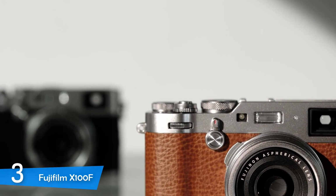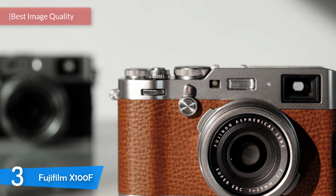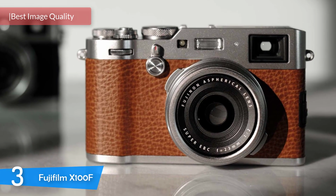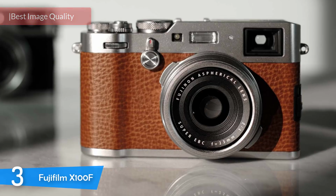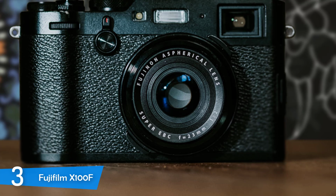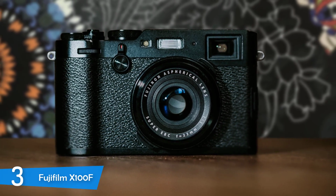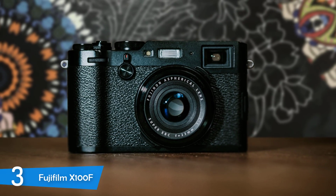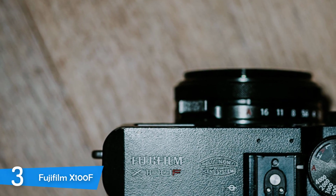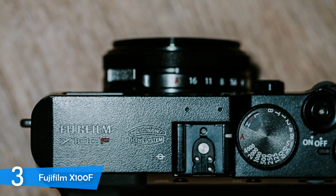Number 3, the Fujifilm X1 F. Moving on, we have one of the best point-and-shoot cameras. Fujifilm has done a great job with cameras, and the X100 series has always been classed as one of the best compact digital camera systems. This one can take some amazing pictures and has plenty of great features that any photographer would love to see. It's one of the sharpest looking and best performing point-and-shoot cameras on the market today. It has a very beautiful design and it's one of the most portable in the compact camera category. They've stayed true to the original concept of the X100, keeping the industrial design that plenty of photographers love.